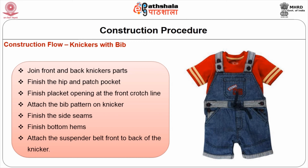So first we have to take the same piece of knicker fabric material and join the front and back knicker parts. So it has the right side one and the left side one. Then finish the hip line with the patch pocket. There are different categories of pockets attached in the knicker. For the design, the front hip pocket can be attached, and it may also be a patch pocket. First we have to complete the front hip pocket, then only the patch pocket can be finished.